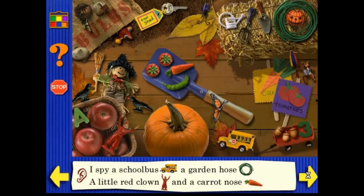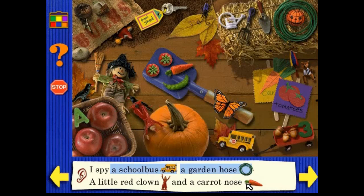Whatever this bear now, huh? I spy a school bus. A school bus. A garden hose. A little red clown. A carrot nose.